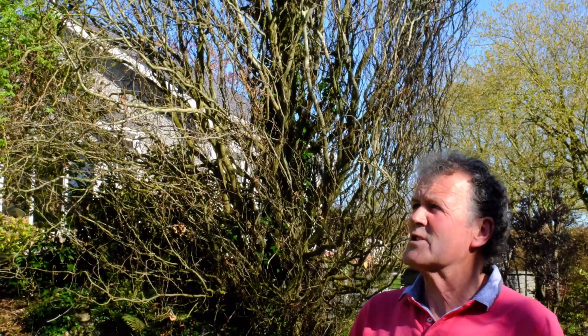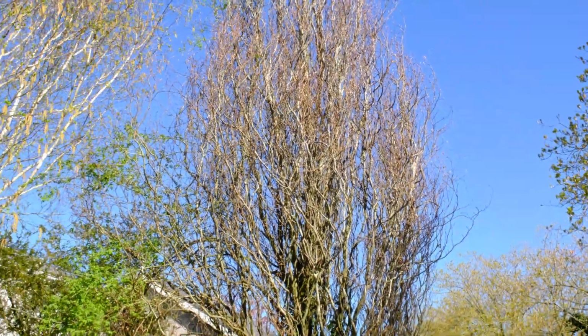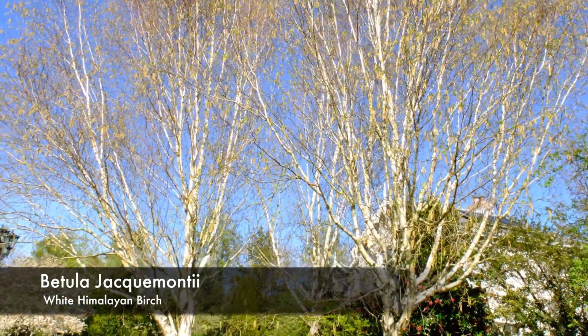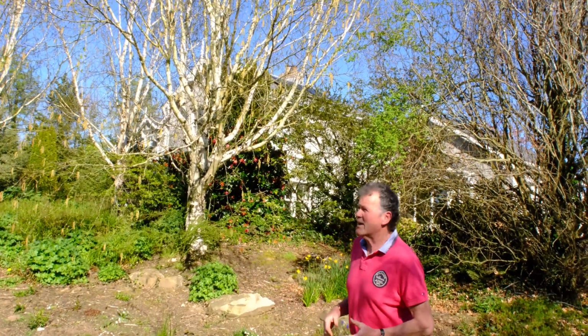I'm just looking around here and the trees are starting to come into leaf now. We have here in the backdrop Betula jacquemontii, the Himalayan birch, that's quite mature. Some of these were planted maybe 15, 20 years ago. Others were put in maybe 10, 12, 14 years ago.